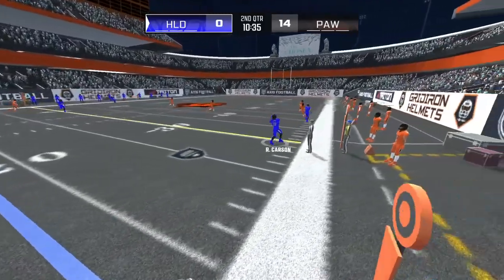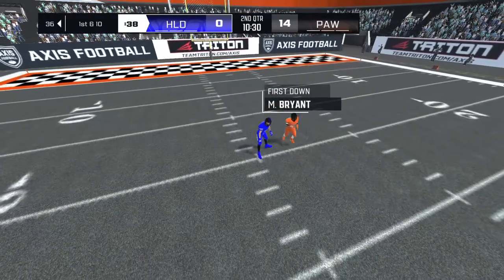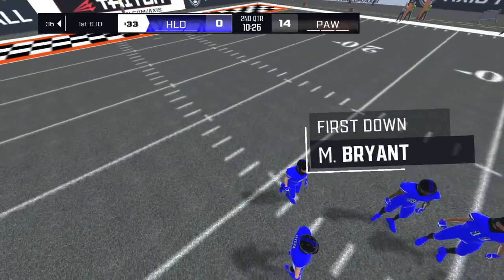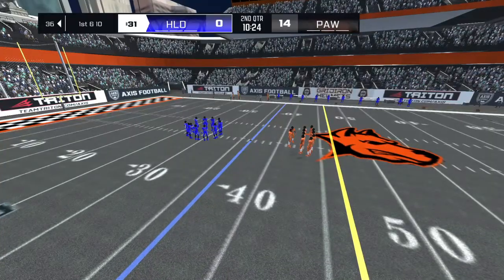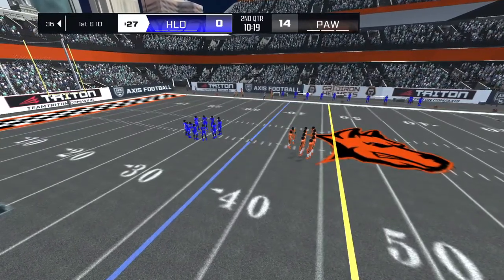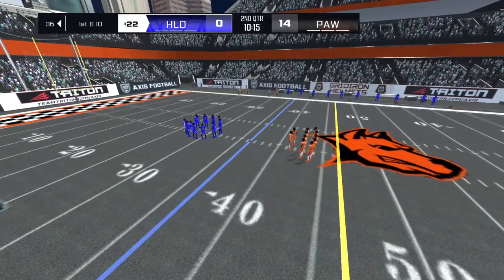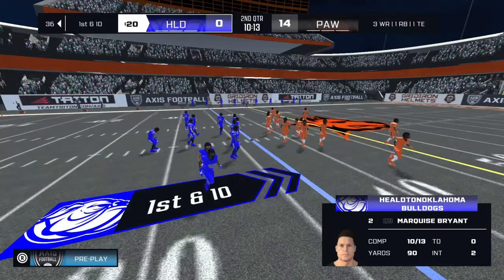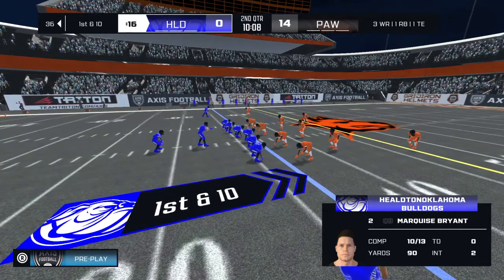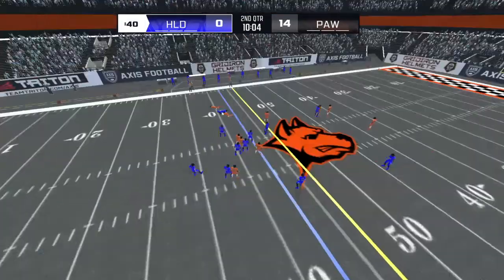Sets his feet and throws out to the sideline. That'll bring up a fresh set of downs. As a quarterback, your eyes light up when you see your receiver break open like that. He steps back to pass. The runner dodges away.